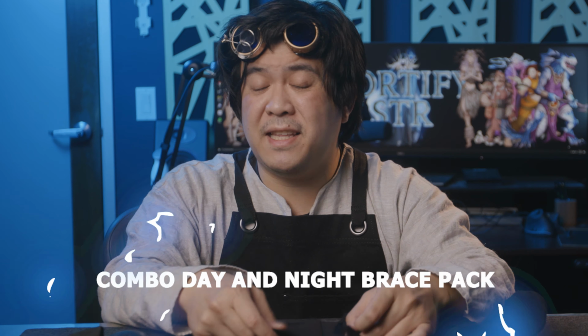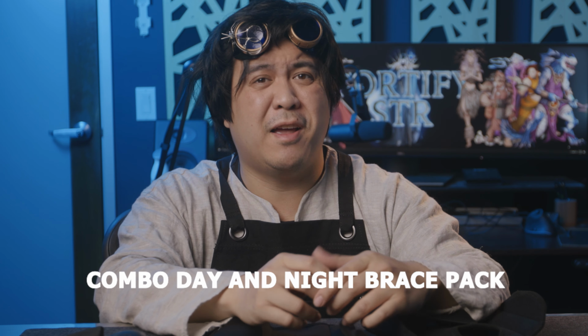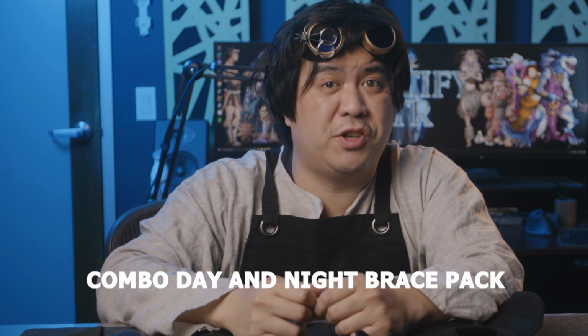Next is a combo pack brace created by Apollo, a smaller independent company founded by an orthopedic surgeon. This pack I ordered has both a day brace and a night brace, and honestly is very well made, if a bit expensive. You also can't find it on Amazon, you have to order it from a medical supply company, which I've linked down below.